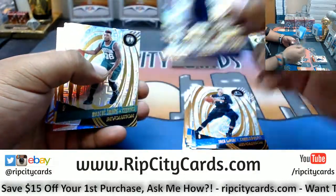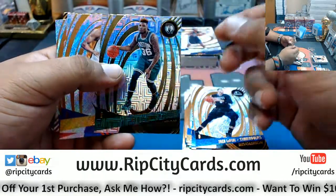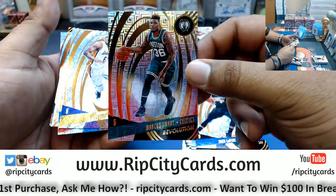Deonta Davis, Grizzlies rookie. Marcus Smart, Celtics, Infinite.